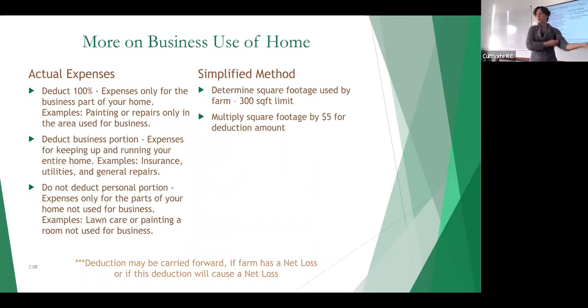To calculate business use of your home, there's two methods. I strongly recommend the simplified method because it's more simple. But you can do actual expenses. And to do that, you deduct 100% of the expenses that are only used for the business part of your home. So if I paint my office, if I have to repair a window in my office, those sorts of things, I can deduct that full cost. But expenses like the electric for the lights in my office and to run the printer, real estate taxes, insurance on the house itself, that has to be prorated. And so you have to be able to say, for my office, I use this portion of the electric. Usually it's done by square footage, which is the easiest way to do that.